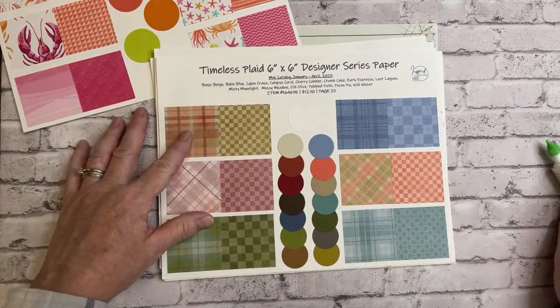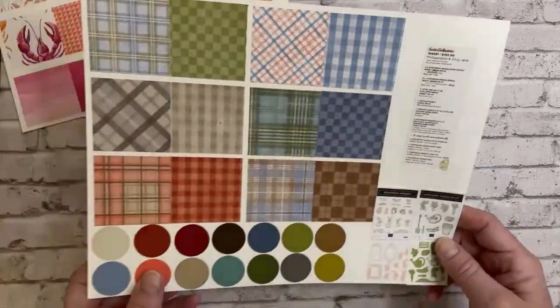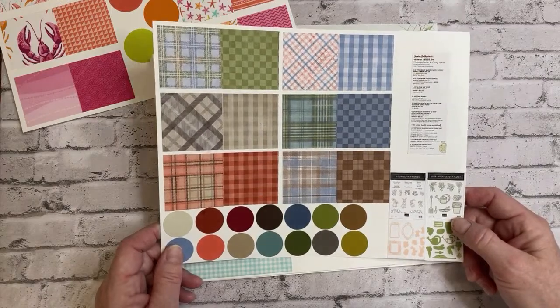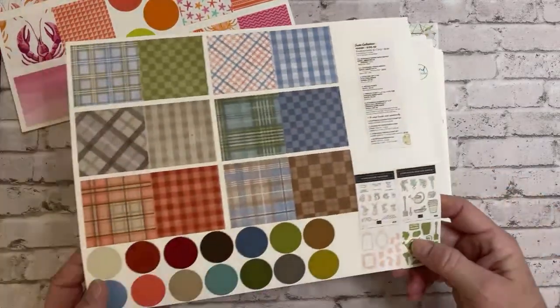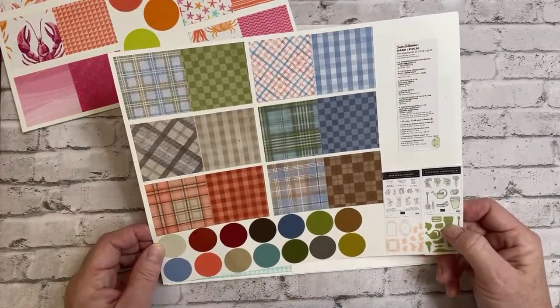The designer series paper designs actually go on both sides because that's how many designs there are in this pack. So 2, 4, 6, 8, 10, 12, 14, 16, 18, 20, 22, 24 different designs in the Timeless Plaid.